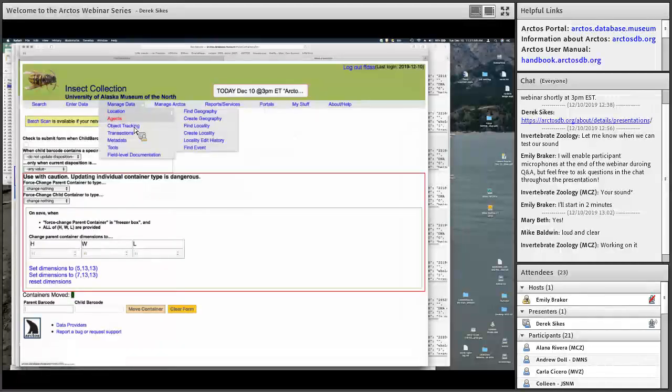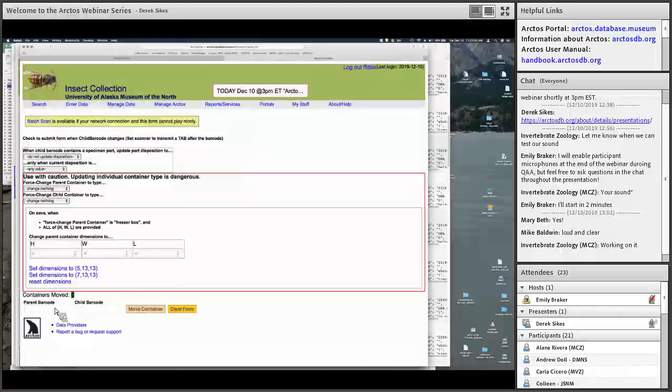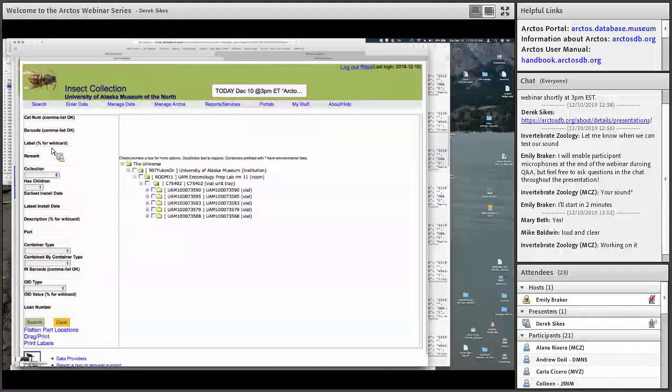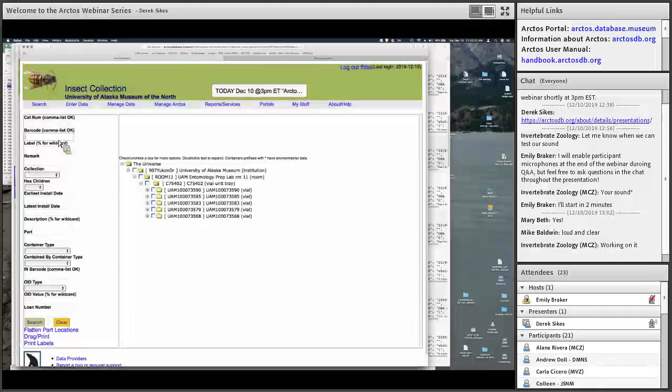So I'm just going to quickly update Arctos as to where this unit tray is. What I just did was I went to object tracking, move container, and this is a simple little form down here. Parent barcode: we're going to do room 32, which is my office. Child barcode is the unit tray that these vials are in, and I'm going to tell Arctos to move the container.